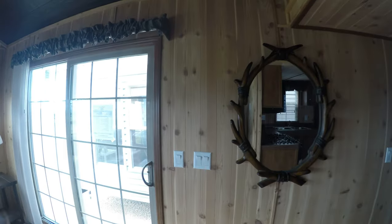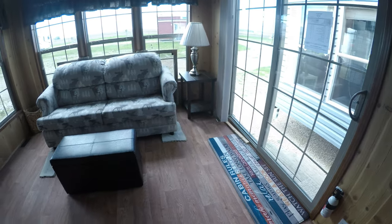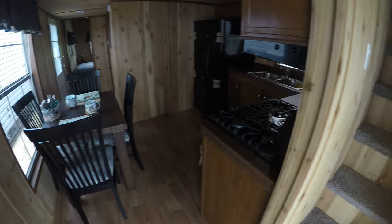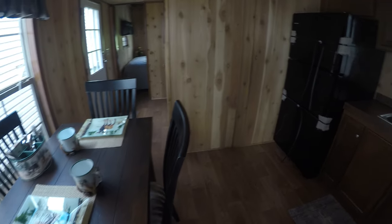Look at that ceiling. It's cool. Shiplap on the ceiling. Camera flipped on me. That's okay, we'll unflip it. I was gonna show you the ceiling up there. Okay.